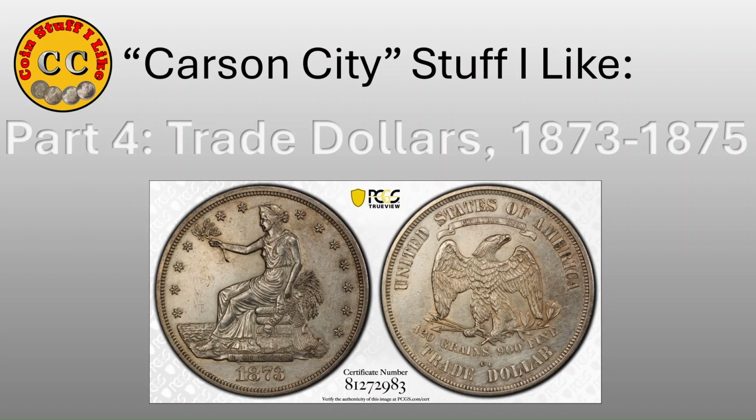And this time I'm bringing you part four of the series that I'm doing on my Carson City collection, whether it's actual coins from Carson City or exonumia, etc. I'll probably get it all covered in this series. This one is part four, and I'll be covering trade dollars from 1873 to 1875, the first 3 years of their production. I'll try to keep these videos to maybe 3 or 4 years or coins at most, to keep them a little bit more concise.